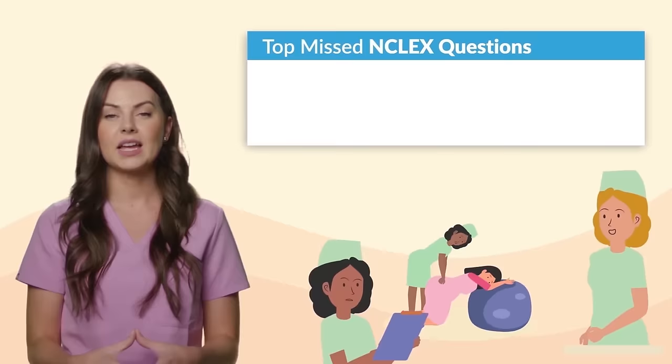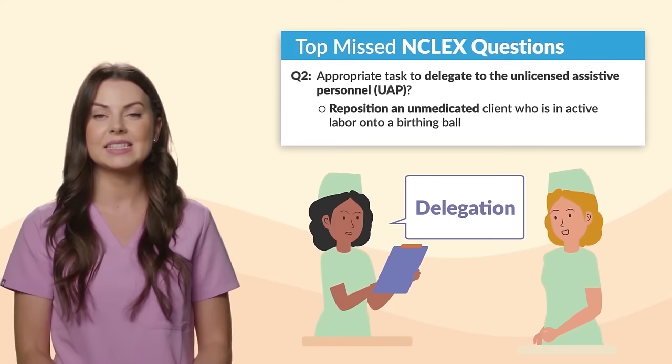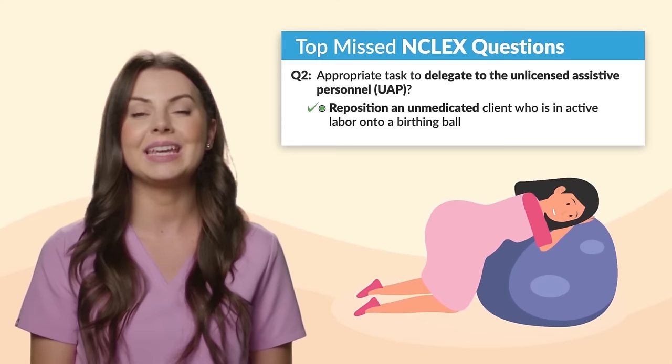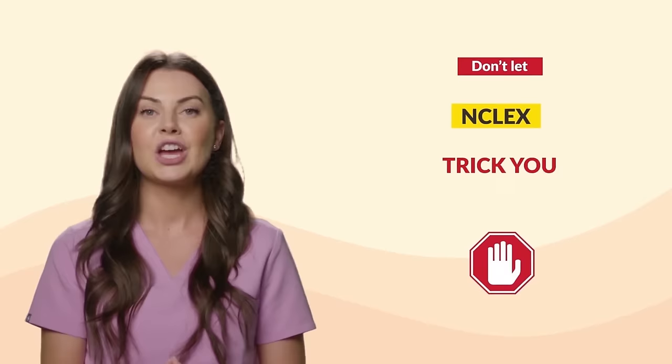And question two, an appropriate task to delegate to the unlicensed assistive personnel or the UAP. And the answer here is to reposition an unmedicated client who is in active labor onto a birthing ball. Remember, the key term here is unmedicated client. Now, do not let the NCLEX trick you. Nursing aides, those UAPs, can help with position changes, although they cannot do assessments or reevaluation of client status. Okay, now that we covered the top tested info, let's dive into the details.